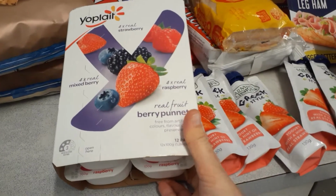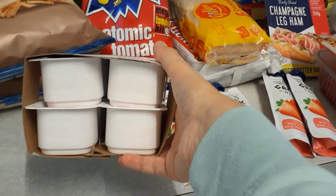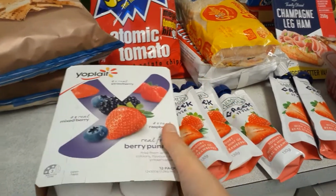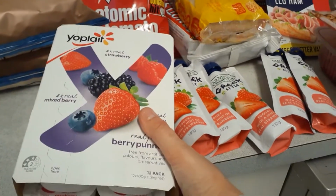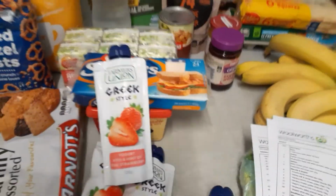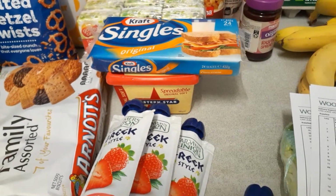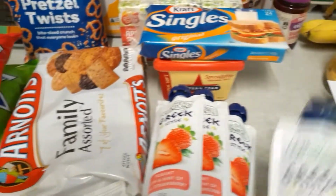Yoplait yogurt, and it's a 12-pack. And they're just a smaller size, which is good for the kids. I think sometimes the bigger size, they don't eat it all. 5 of these Farmers Union yogurts, 130 grams, and they were $1 each, so that's okay.